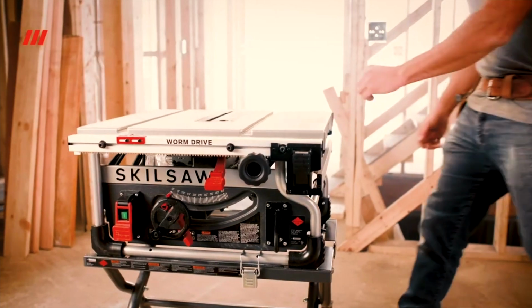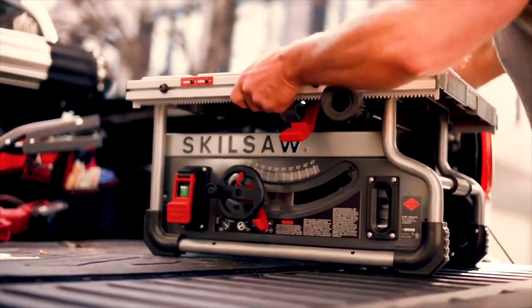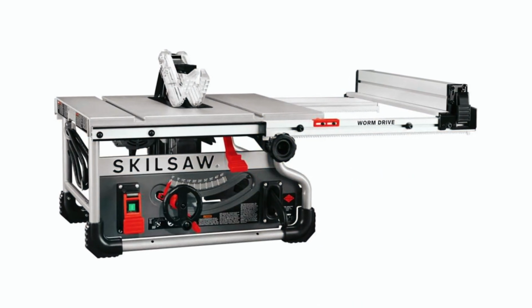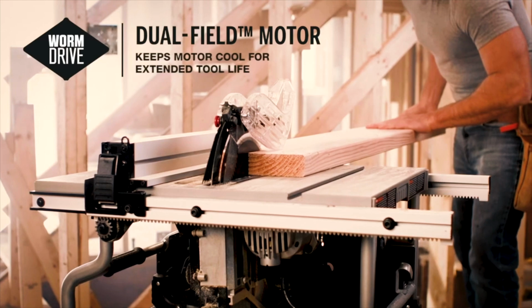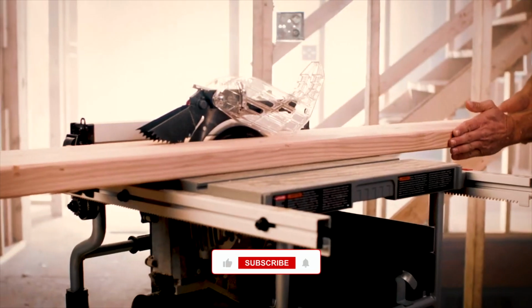Designed for mobility, the compact footprint and lightweight construction make it easy to move around the job site. Despite its size, the saw delivers a 25-inch rip capacity and a 2 5/8-inch depth of cut, allowing you to tackle large materials with ease. Its all-metal construction guarantees durability, ensuring it can withstand the rigors of heavy-duty use.